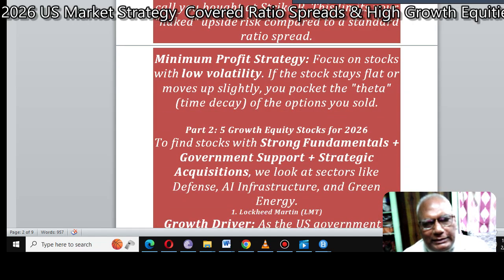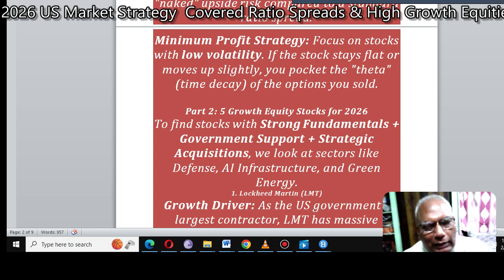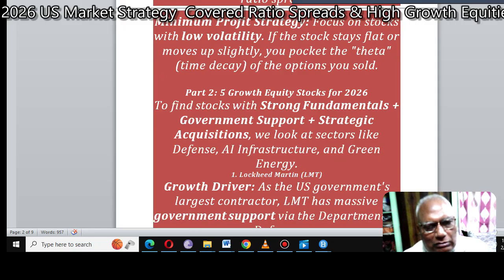Minimum profit strategy: focus on stocks with low volatility. If the stock stays flat or moves up slightly, you pocket the theta time decay of the options you sold. Part 2, 5 growth equity stocks for 2026. To find stocks with strong fundamentals plus government support and strategic acquisitions, we look at sectors like defense, AI infrastructure, and green energy.